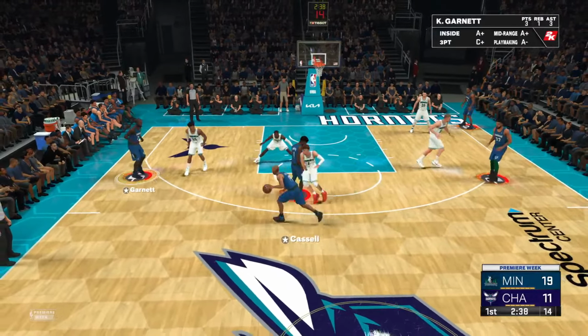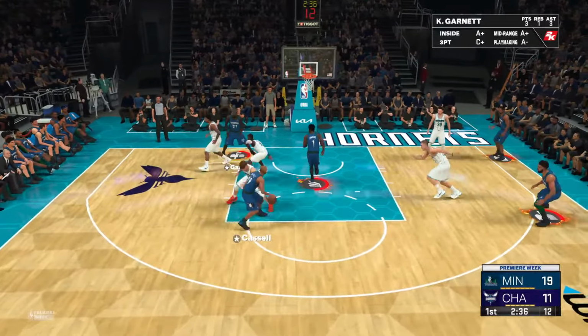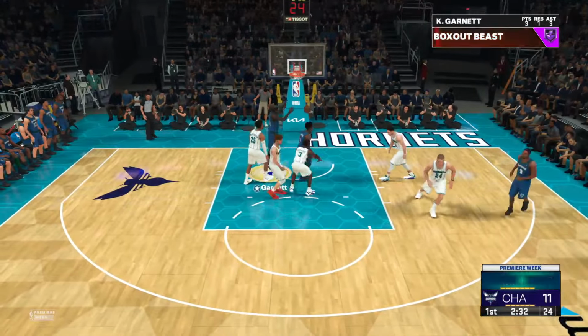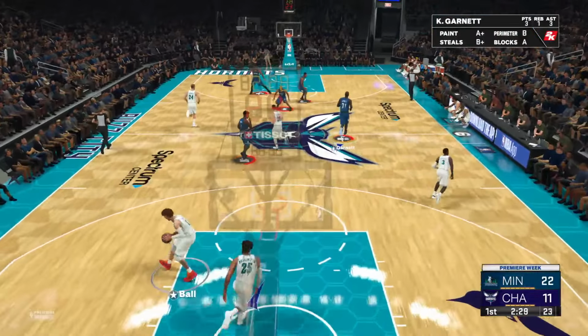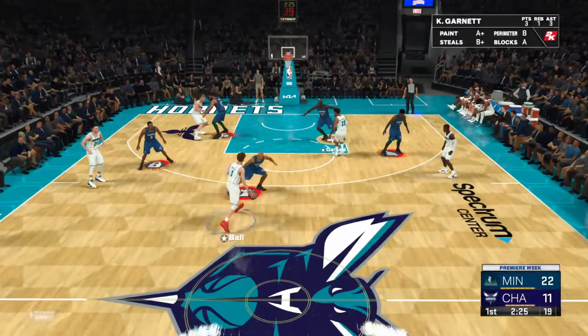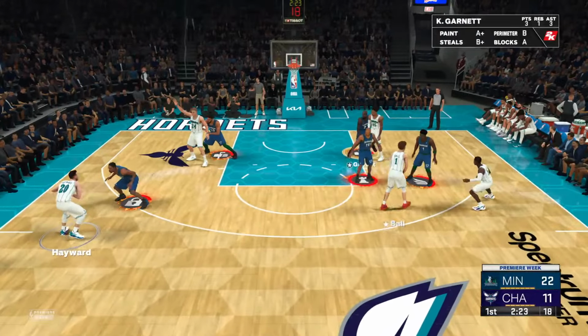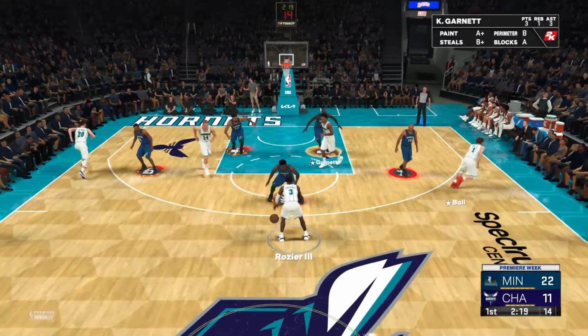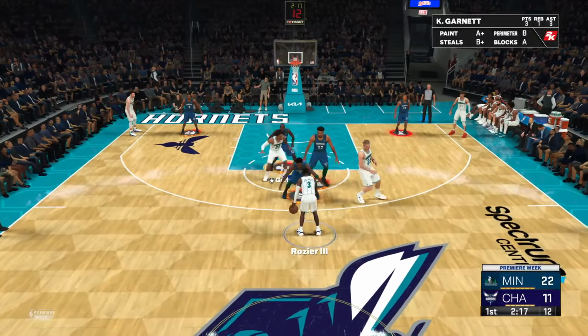Here's Cassell. Outside, Towns. And another 3 for Minnesota. When you find yourself up double digits in the first quarter, you know you're doing something right. Well, dominant so far. That's the responsibility of the starters. Now let's see if everybody else who plays in this game makes the same kind of high-level contributions.